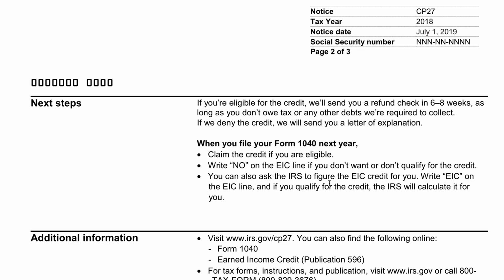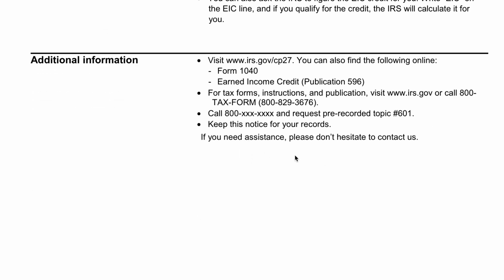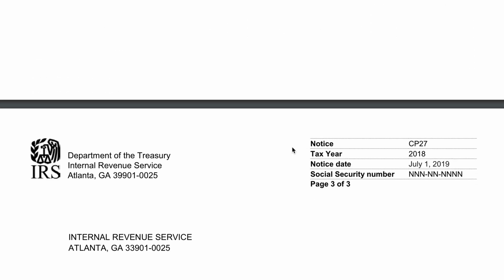Write no on the EIC line if you don't want the credit or if you don't qualify. You can also write EIC and then ask the IRS to calculate the tax credit for you. There's additional information here. We'll circle back up in just a moment.